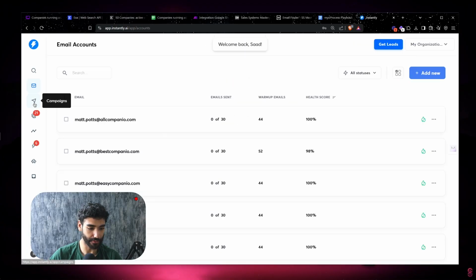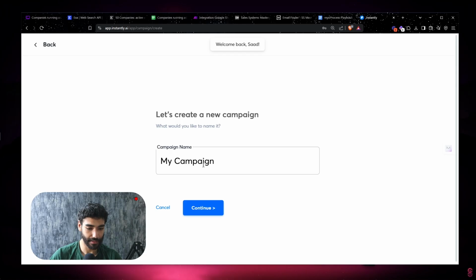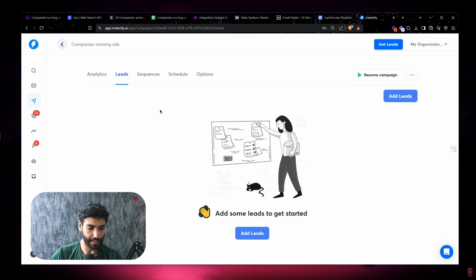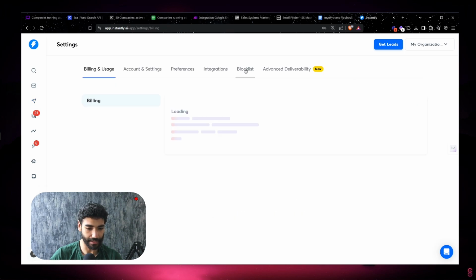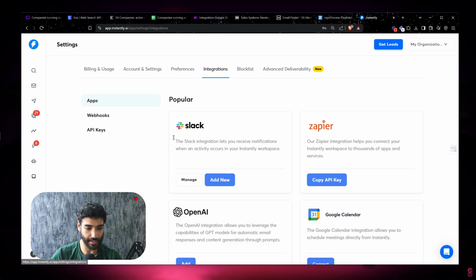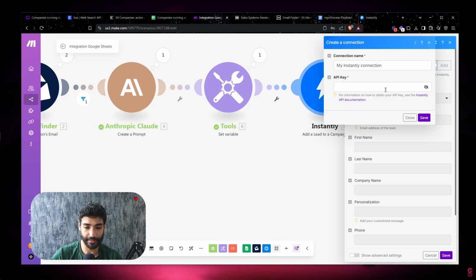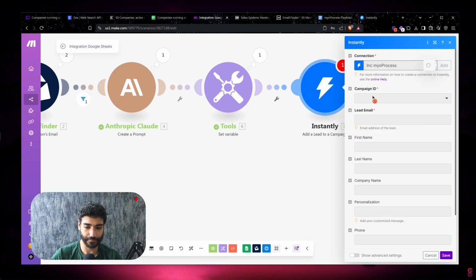Okay. And I'm going to go to campaign, add new. And I'm just going to name this companies running ads and click on continue. And what I'm going to do now is I'm going to go to settings, okay? Go to integrations and go to API keys, go to version 1 deprecated, and then go to copy API key, go back, click on add, and paste that in here, click on save.